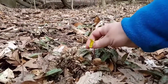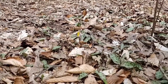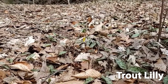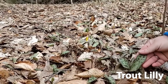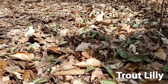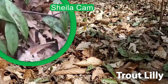The sky is just starting to bloom here. This is one of my favorite wildflowers. This is trout lily, and there's a lot of debate about how it got the name trout lily. The story I like is that the naturalist who came along saw these interesting leaves and thought they looked like a speckled trout. They don't look like any trout I've ever seen, but it's a fun name and it's easy to remember. But this is another one of those plants that's got like 10 or 15 names. It does. Everybody calls this plant something different.